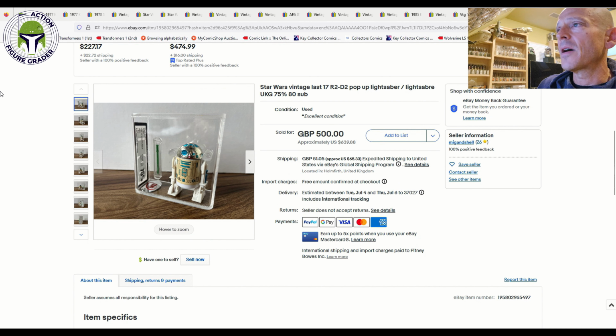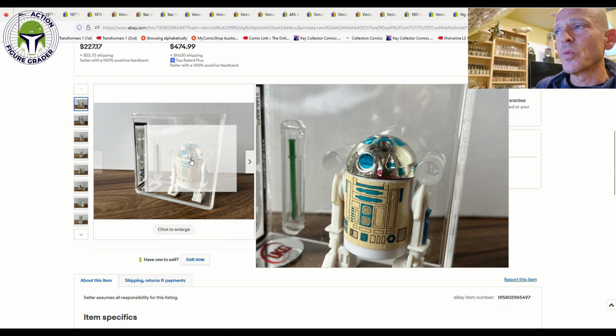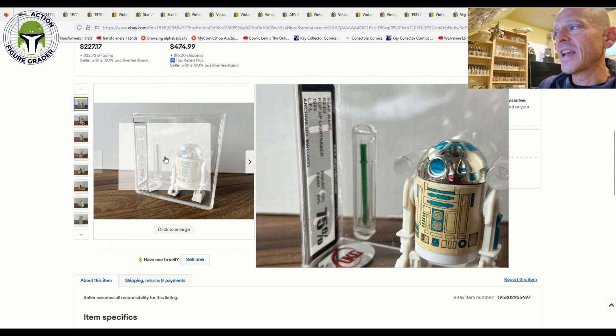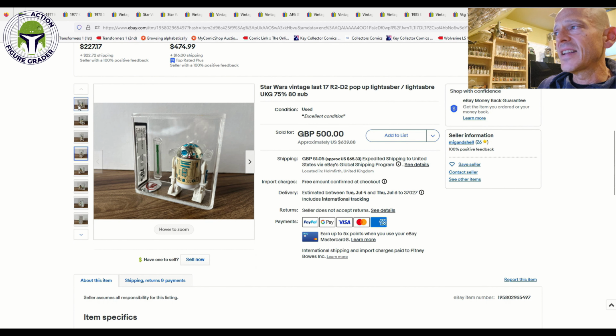And then finally we had a UKG 75 pop-up R2D2 lightsaber, another last 17, with very heavy yellowing to the sticker, which is why it got the 75. The dome looked pretty good though, it looked pretty clean. It's just the sticker was pretty tatty there and very yellowed. So it got a 75, that's probably about right for that one. And that one sold for 500 pounds, which is 639 US dollars. So even in a fairly middling grade for these R2D2 pop-up sabers, they still go for big money. And again, that one sold for 500 pounds, which is 640 US dollars.